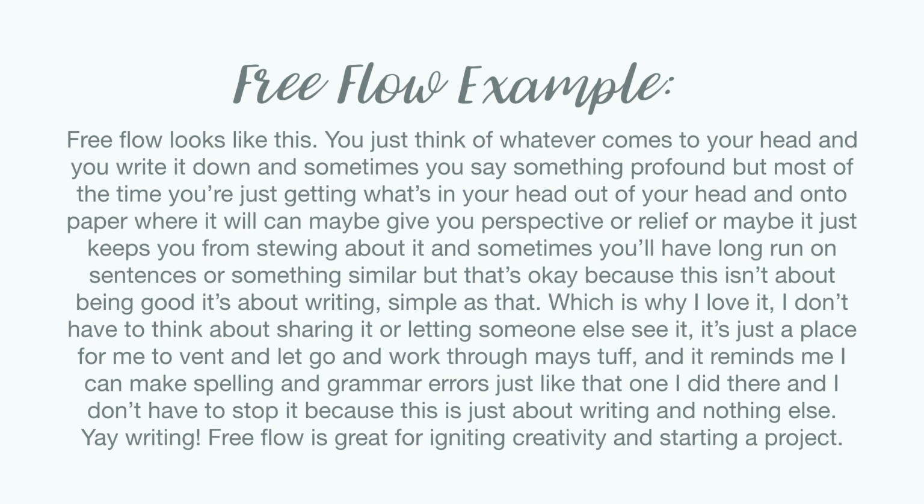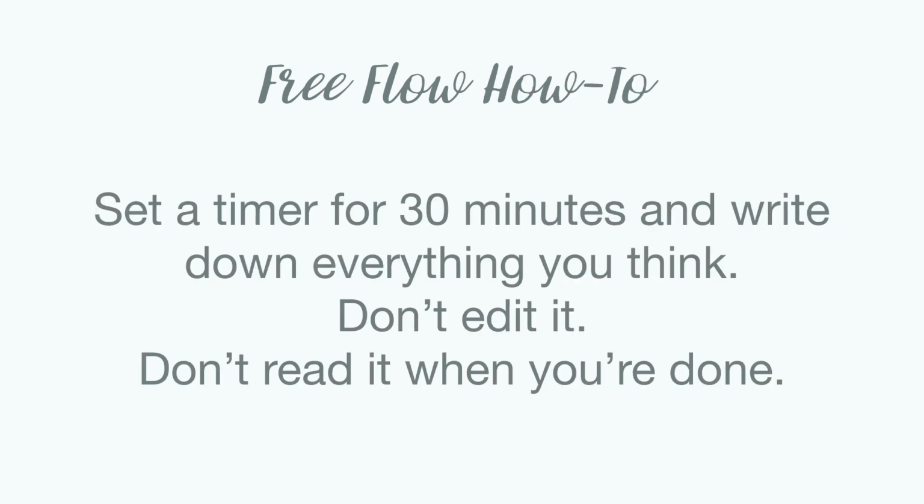So free flow is simply just getting what's in your head out onto paper. Now, how do you do it? My favorite way to free flow is to set a timer for 30 minutes and write down everything I'm thinking during that time. I don't edit it and I don't read it when I'm done.